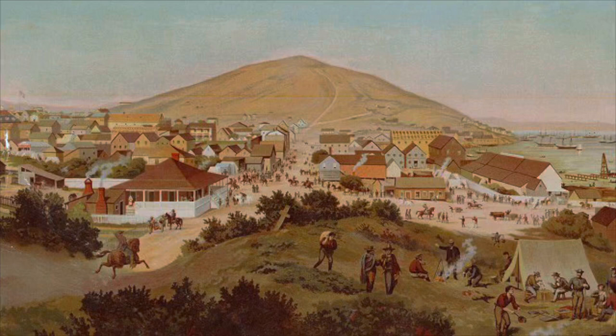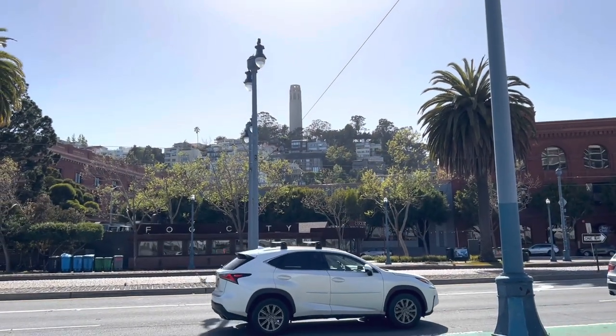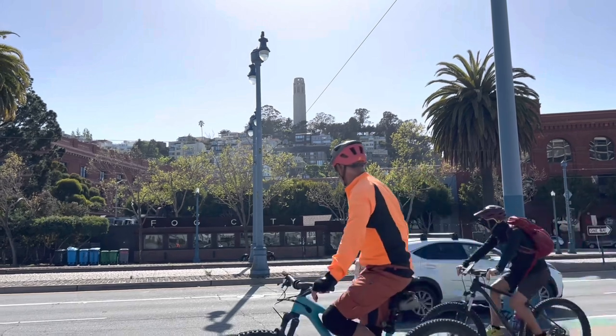But human impacts have also shaped Telegraph Hill in numerous ways. San Francisco in the gold rush was booming and unregulated. Telegraph Hill was quickly covered with quarries, which mined and exploded its surface for materials to fuel the city's expansion. Much of the landfill, roads, and wharves of early San Francisco were made of rocks from Telegraph Hill.